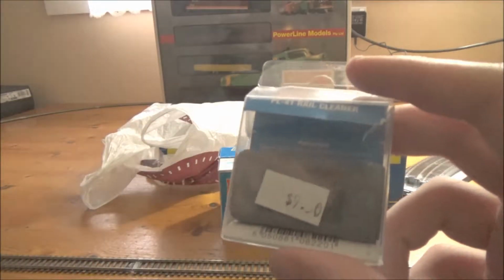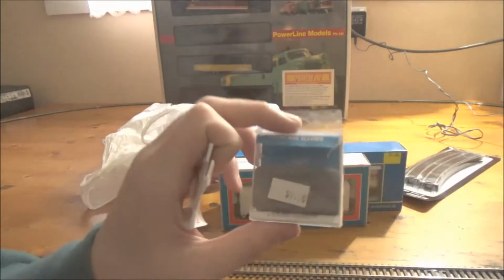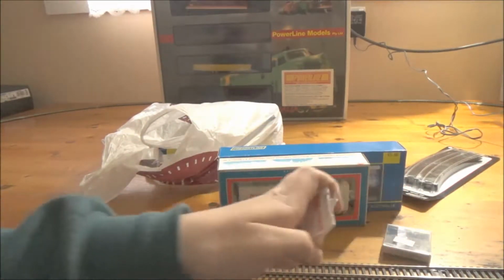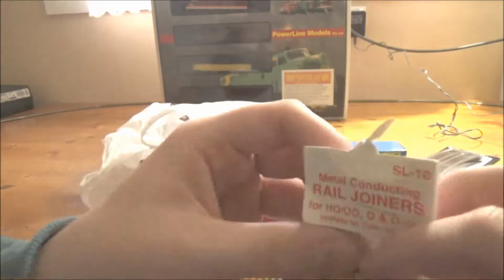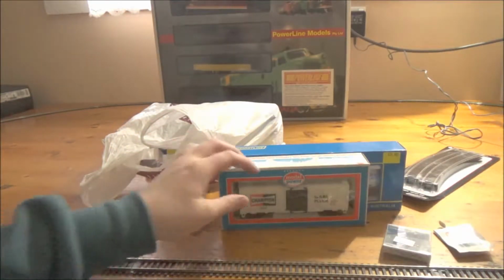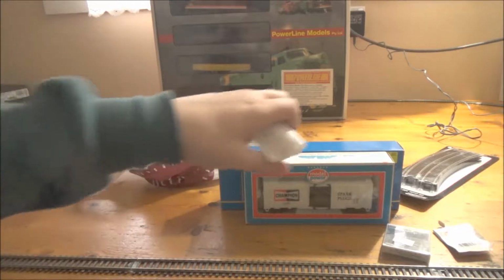Here's the rubber. I have already cleaned the track a little bit, and there was so much dirt on it, because I did buy some second-hand track. Rail joiners. So the spares just in case. That's the receipt.